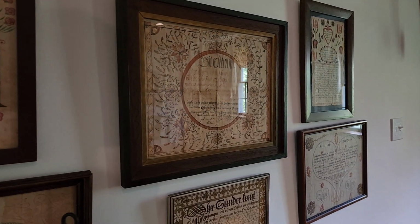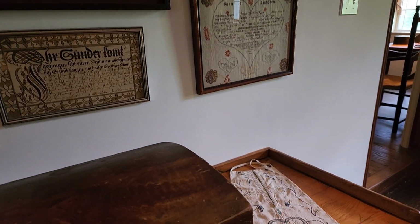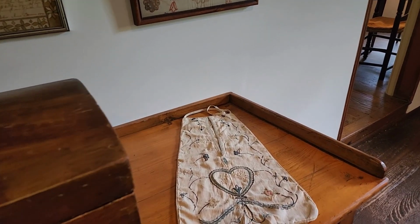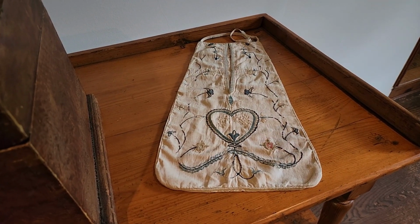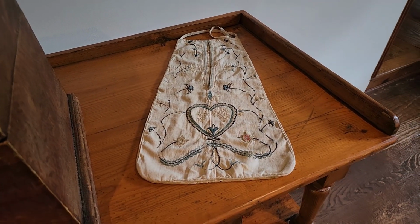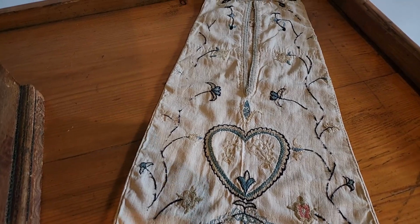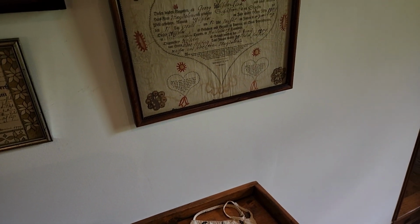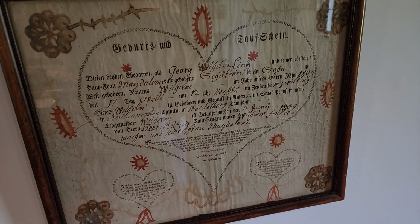I'm trying not to have the light go in between, but this piece right here, I asked what her most precious piece in the whole home is, and she said it would probably be this one that she loves the most. That is a bride's pocket, probably made in the early 1800s for a bride to wear under her wedding gown so that she could have a pocket. Frau Magdalena, 1809.